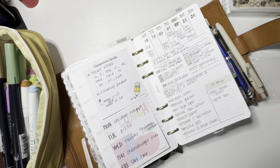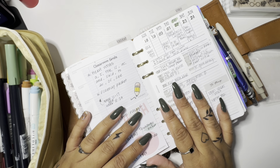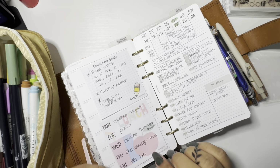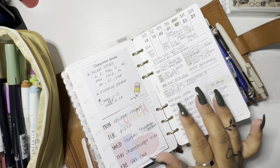But I wanted this section to kind of like... Mama, look, I found a red one. Oh, good job. Just kind of stick out a little bit. So I put a sticker.